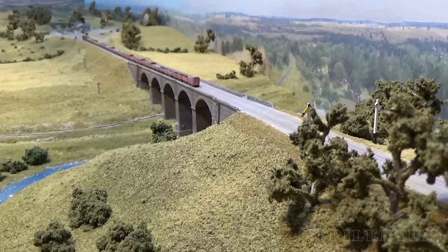His model train layout is called Malmesbury. Malmesbury is a minor station, about 100 kilometers north of Melbourne, Australia. It has some local fame due to the nearby viaduct, called the Malmesbury Railway Viaduct, which, although small by European standards, is the largest masonry viaduct in Australia.